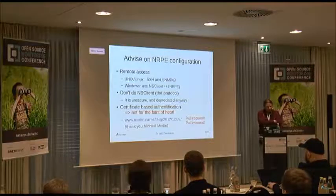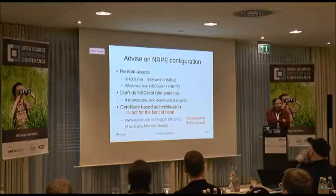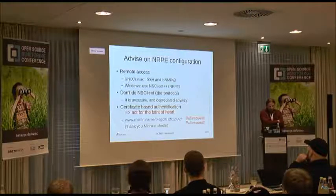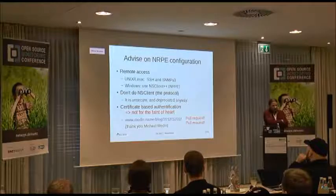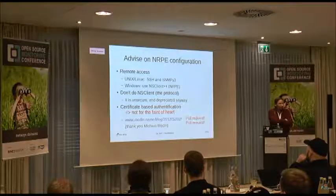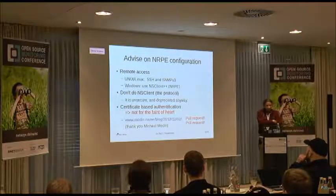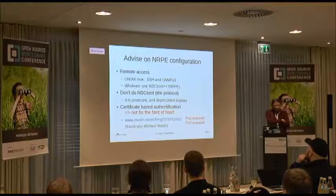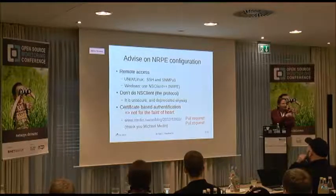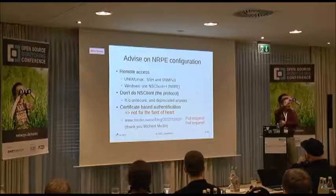So basically, the advice here would be on Unix systems to use SSH or SNMP version 3 always, and on Windows use NSClient++, which I heard now starts addressing some of the problems, and which I think is really, really great. And at the time I looked at it, at pretty much the same time Michael Medin made a blog entry.